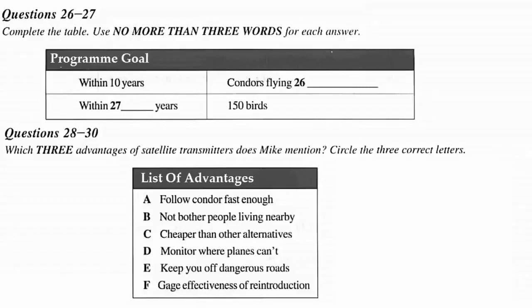What do you hope to accomplish with this release in the long run? I expect that well within 10 years the condors will be flying north and joining birds already released in Southern California. Hopefully we will reach at least 150 birds in each of these populations within about 15 years.